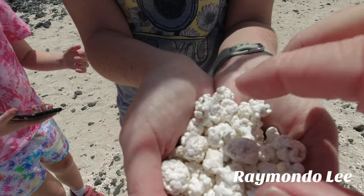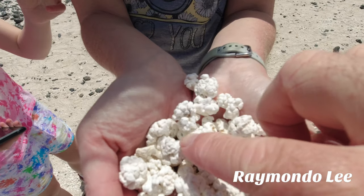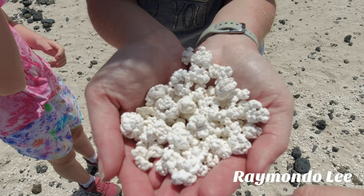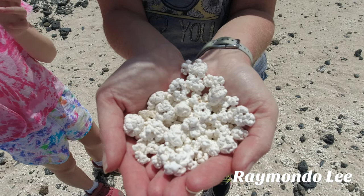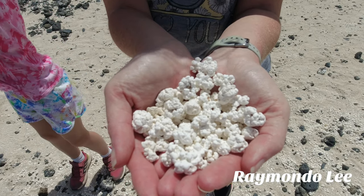Moreover, the coral is a fabulous breeding ground for different marine species who use the cavities in the formations to store their eggs. There are signs up explaining to you that you cannot take this home with you. So you're here to look and touch, but please do not take it away from the beach.